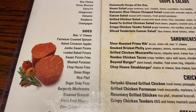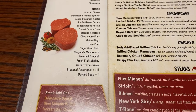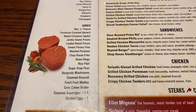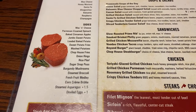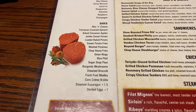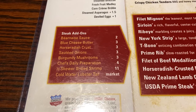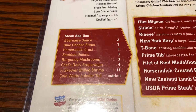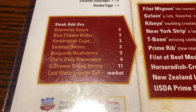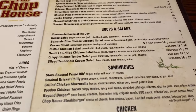Look at all those sides. There are so many sides to choose from. They do serve bread with honey butter here, and you do get a salad with most entrees, so I don't know if I'm gonna add on the side like I usually do, but there are a lot to choose from here. There are also a lot of steak add-ons, as you'll see over here to the left. Burgundy mushrooms. You can also add cold water lobster tail or skewer grilled shrimp.